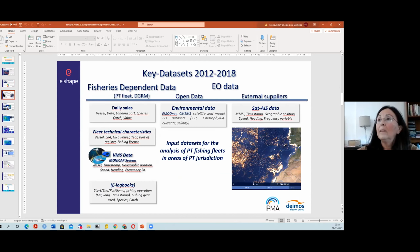What are our key data sets? The activity of the fishing fleets operating in these areas was analyzed based on data from two main sources, complementing each other: fisheries-dependent data on one side and Earth observation data. Fisheries-dependent data is collected by fishers, and these data are available for the Portuguese fleet under requirement to national authorities.